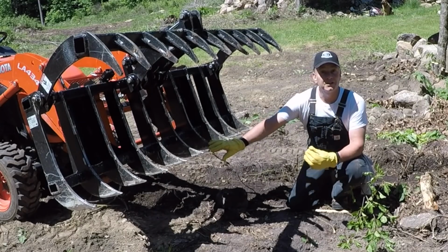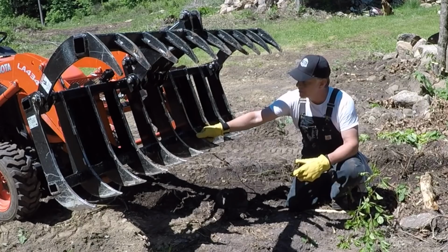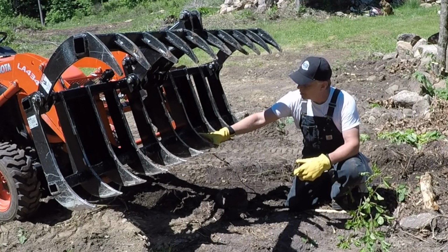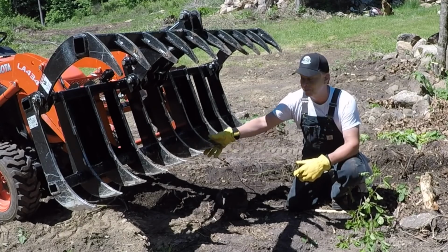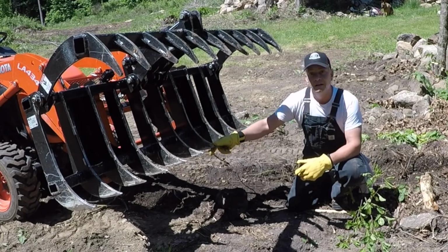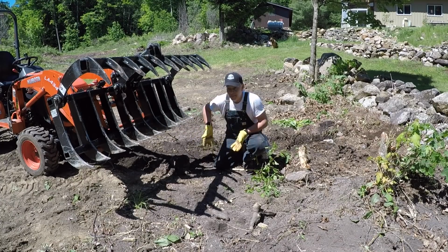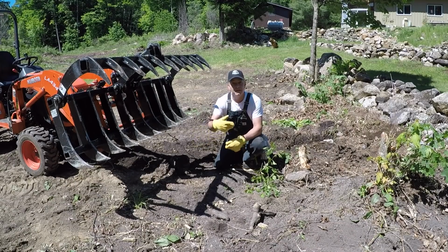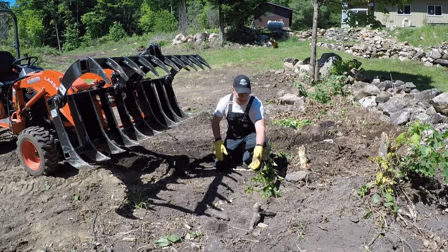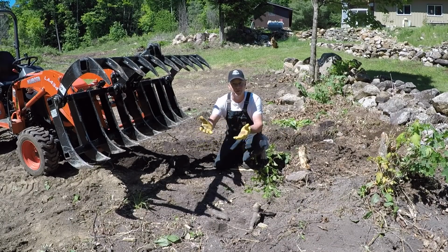This Grapple I've got is called a root rake. You can tell by the designs here, very large tines that are probably 6-7 inches from the main bar. They come down and they're sharpened down to a point. The design of this Grapple is such that you should be able to push it through the ground just below the surface to help dig up things like these stumps, roots, small boulders, or any other type of debris to clear it from your land.